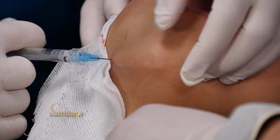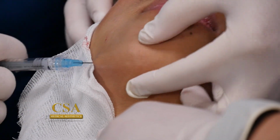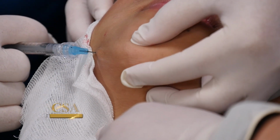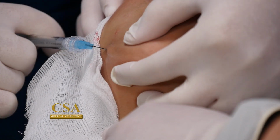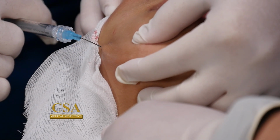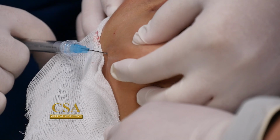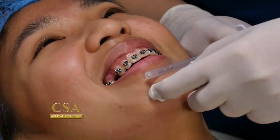So we'll be pushing some more and some more there, just to improve further the length. And ideally with filler, we do molding, we do massaging, okay? Just a little bit more, and we are done on the right side. Let's proceed to the opposite side.